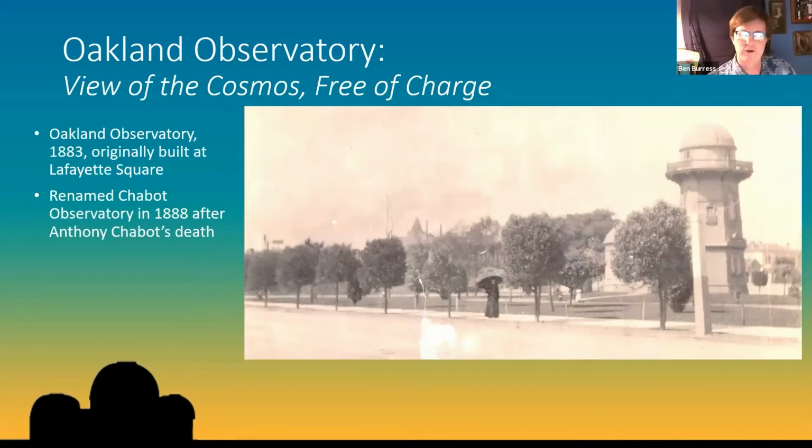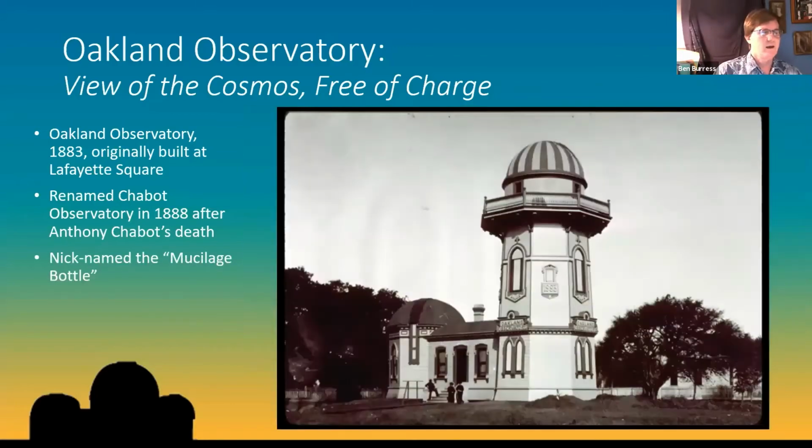Here's a shot from the south, looking up onto the square, Lafayette Square, still called Lafayette Square, actually, and the original observatory building. It was originally named the Oakland Observatory because apparently Anthony Chabot was a fairly humble person from what I've been able to gather. He didn't want it named after him, but following his death in 1888, the public wanted it named Chabot Observatory. So after he died, they went ahead and named it Chabot Observatory. It also had a nickname, the mucilage bottle, apparently.